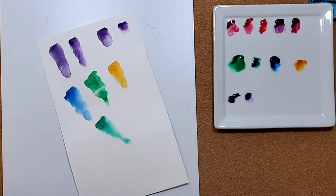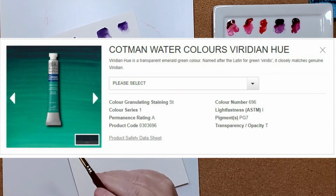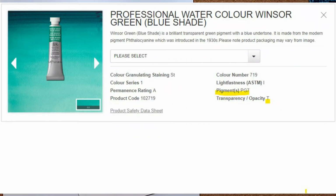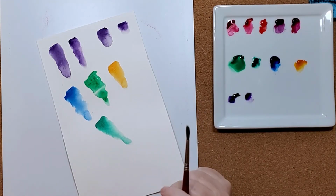Let me get the page up for it here so I can tell you about it. Okay, it is staining, and it is very lightfast, and the pigment that's used in it is the PG7, and of course it's transparent. Now I've compared that to their professional line of the Winsor Newton. It's the one that's called Winsor Green, and the Winsor Green is using the same pigment, and it has all of the same information on the card about it, which I will be posting in the video.